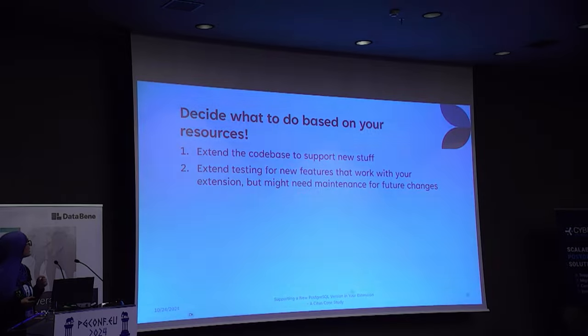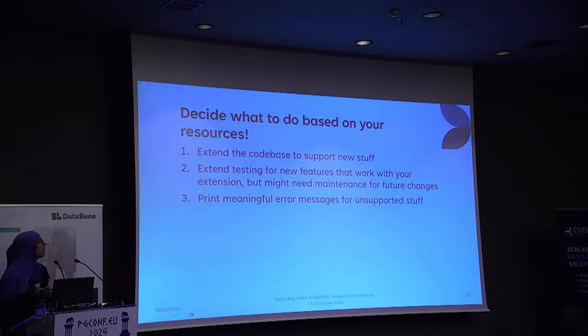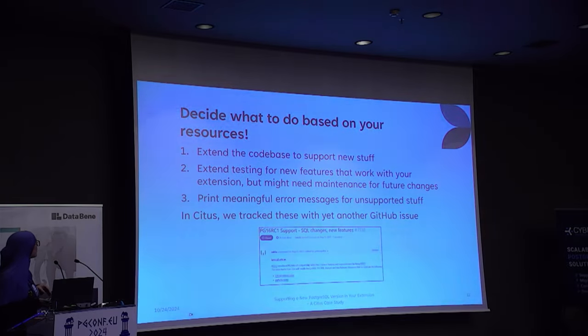The next option is that you extend the testing. There are some features that work with Citus but might need maintenance in the future, or they are partially working with Citus, and you add some tests to make sure that they continue partially working in the same way. And the third option is that you don't support it now, but you print meaningful error messages for that unsupported stuff, or maybe not errors but warnings. You don't reject the command altogether, but you give a warning that it's not supported for distribution by Citus. We track these with yet another GitHub issue. As you notice here, for PG16, the GitHub issue is now using RC1, because we had the RC1 release, so we changed everything to that one.